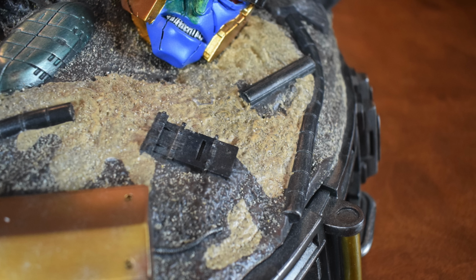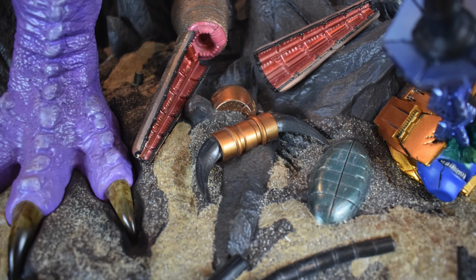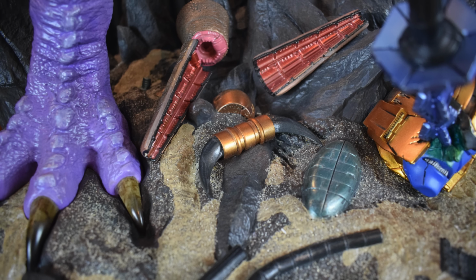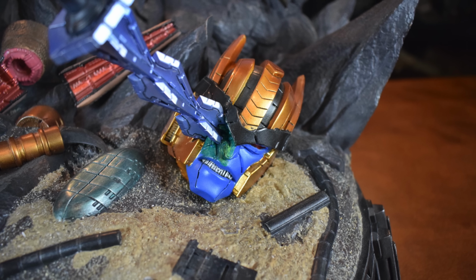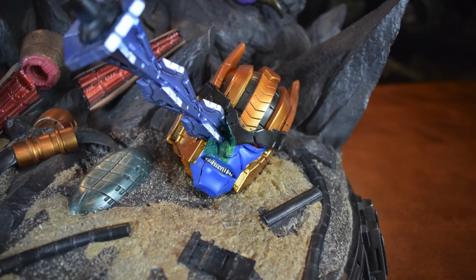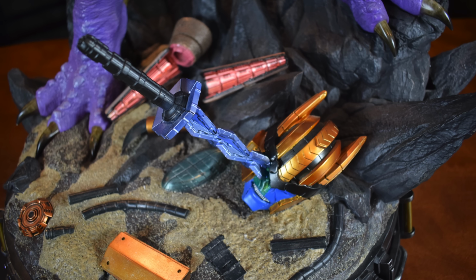What I do like is a lot of these pieces they have thrown on here. Like I said, you assume that he just destroyed an Autobot, and these are pieces from that Autobot. Some of them look very close to the one that you have here with the sword through the eye. I think that's a really cool, nice touch. Especially, I can't wait to pair this off against the Optimus.